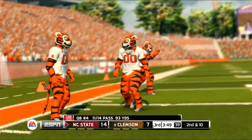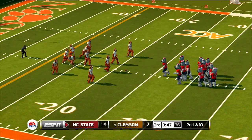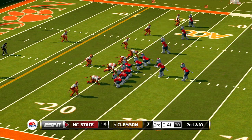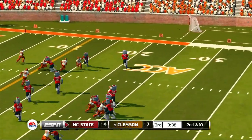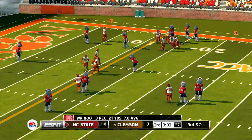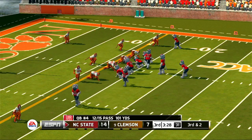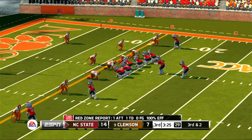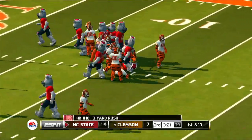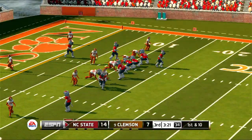Throws it out and it falls incomplete. Second down, 10 yards to go. Ball on the 21-yard line. Pulls down the catch, and he's got room here. That's a gain of 7 on the play. That'll bring up 3rd and 2. Let's go! And he's tackled around the 11-yard line. Gain of 3 on the play. First down.